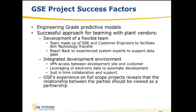Some of the success factors, just a little bit of a wrap-up: again, using engineering-grade predictive models is key when you're trying to really understand how the plant's going to behave, whether the procedures are going to work, how the operator's going to interface, and whether the DCS has been designed and implemented correctly.